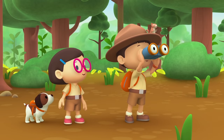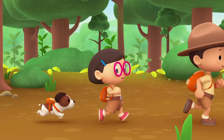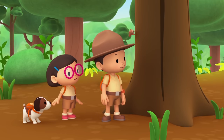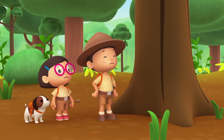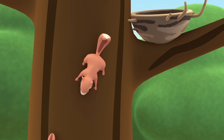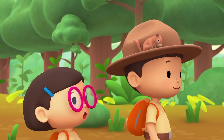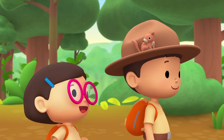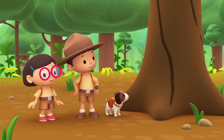What do you see, Leo? There's a nest up in that tree. Maybe it belongs to the baby squirrel's family. Come on, everybody. Let's have a look. It doesn't seem very friendly. It's flicking its tail and chittering very loudly. It's trying to scare us away. This nest must belong to that squirrel. I guess we should keep looking. Don't worry, little friend. We'll make sure we find your home. Another nest. Maybe this is its home.